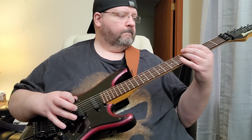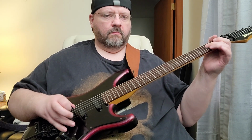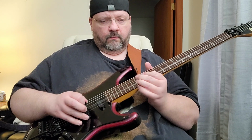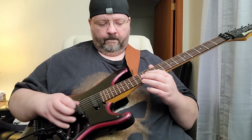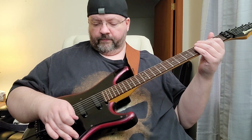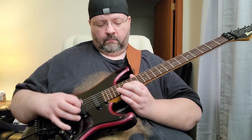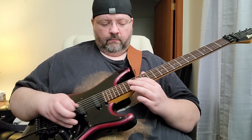That sounds awesome. Position 2 with the split humbucker. Position 3. Position 4. Neck pickup.